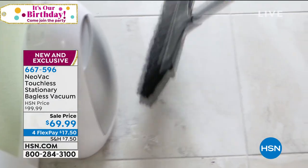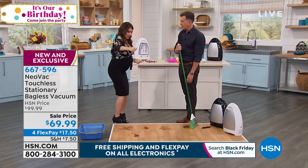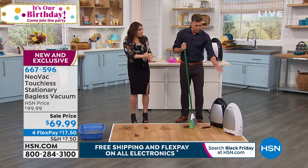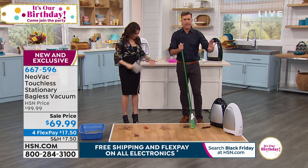And when we say no more dustpan, no more brush, this is what I find myself doing, right, Anthony? I go like this, and then I turn it, and I feel like I can never get everything. There's always that little line that will never go into the dustpan. Just leave this in the kitchen, in your entryway. It's always out, always ready, and always on. You plug it in and you forget about it.